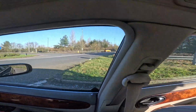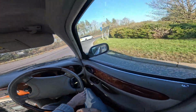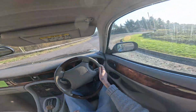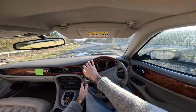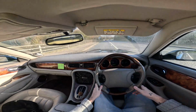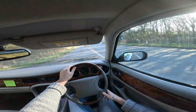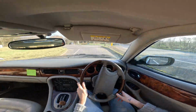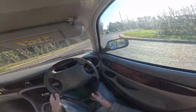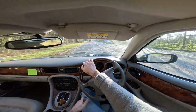So the first thing I can already tell you going around this roundabout is one of the pros is the comfort of this car. The suspension is super soft. It makes driving it really comfortable and pleasurable. Any bumps, it's quite hard to describe how well it rides. If I was to compare it to something, it would be like a Range Rover that's been cut down in height. Actually, it's probably the length of a bloody Range Rover. So just cut down in height.